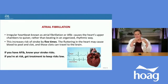And when the heart is not beating in that organized pump, there's a chance that the blood will pool in that chamber. And then if you do get a good effective pump, that when it's pooling, it's going to form a clot, and then that clot will travel up to the brain. When that clot travels up through the artery to the brain, it blocks that artery, and that is when a stroke can occur. So atrial fibrillation, you might feel it as a rapid heartbeat.